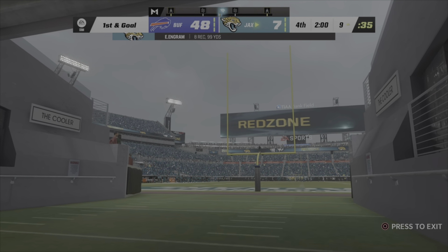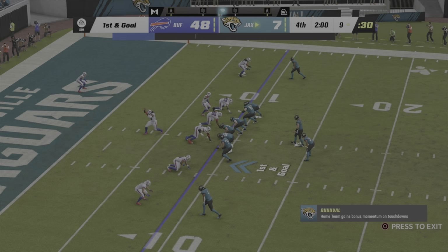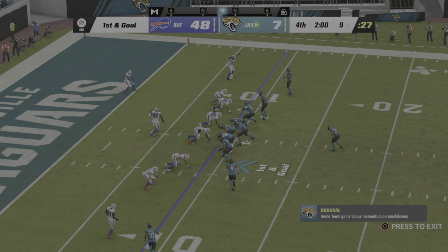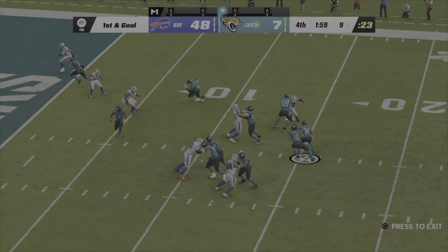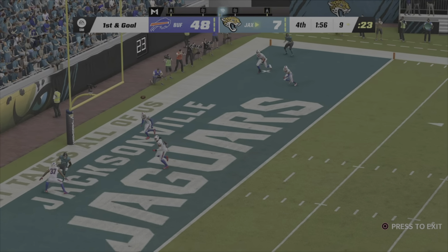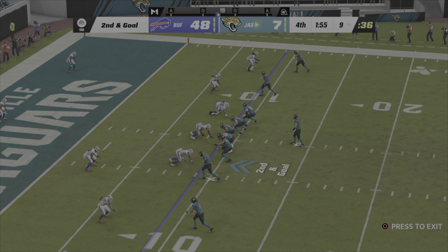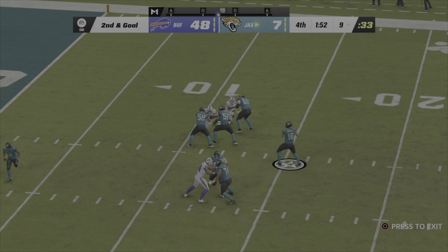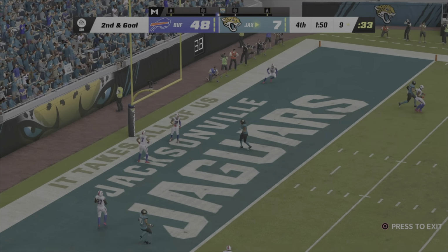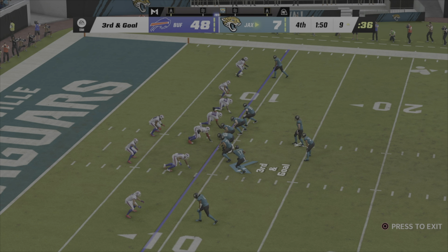Just 2 minutes remaining here in the 4th quarter of what has been a one-sided affair. So it's Jaguar football here as we welcome you back. They've got it 1st and goal as they look to punch in a late score. Looking to throw, Lawrence. Nothing open downfield, so he'll throw it away. Another shot from the 9 on 2nd and goal. Lawrence. And he will throw this one out of the back of the end zone. It's incomplete. 3rd and goal, trying to make that scoreboard at least a little more respectable.